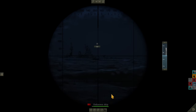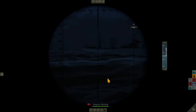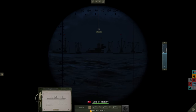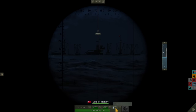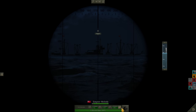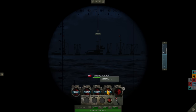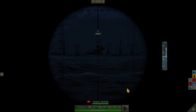Oh, look at that, no damage at all. I wonder if that's just a ghost ship. It's not really there, it's just a false ship to try and tempt us out. Empire Melody, though, she is a real ship. She's still not going anywhere. So I can go and hide under Nelson if need be. 93 and just about 1,000 meters. Right, what have we got? Tube 5, a T5. I don't want to use a T5 on that. T3. Right, okay.